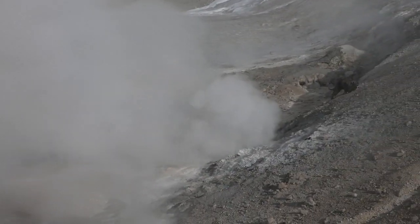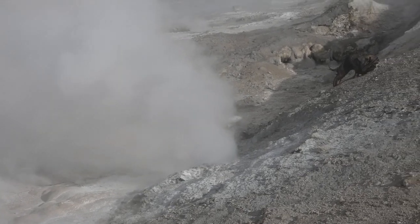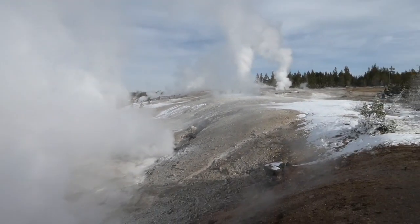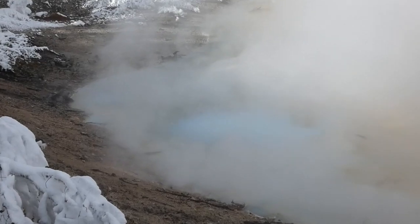It's a little difficult to pick out, but can you see the water spluttering around in that pool there? I know there's so much steam. There's also a geyser here that's always going off, but I can't pick it up. There's that milky blue pool again.